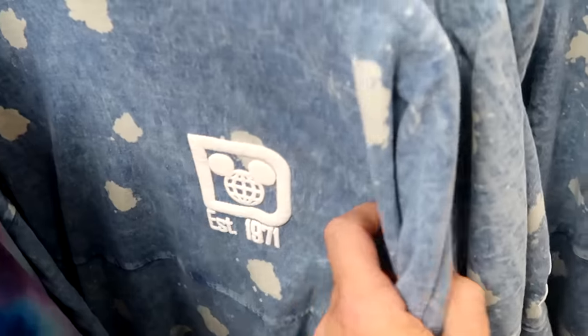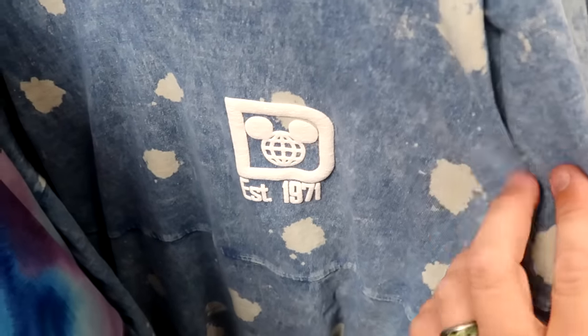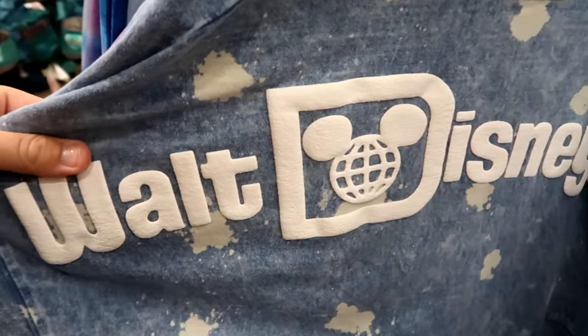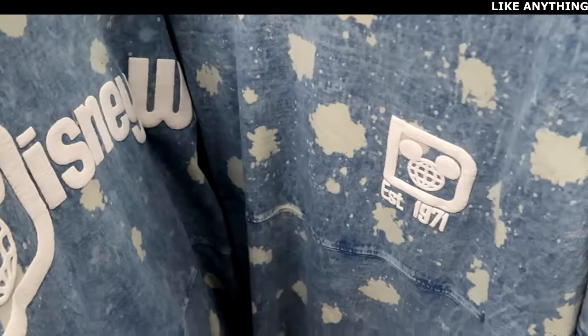Over here is like that wash denim material. You're established 1971 on the front. And then the backside, you do have your puffy spirit jersey writing that says Walt Disney World, $34.99 for them.